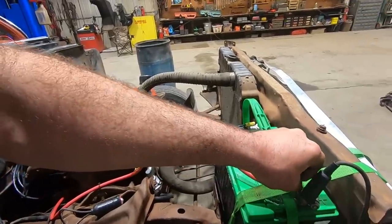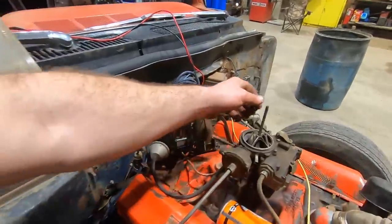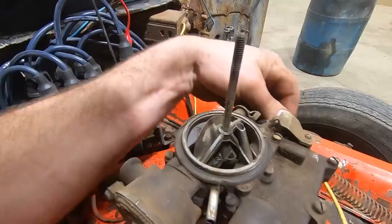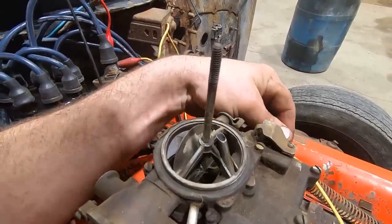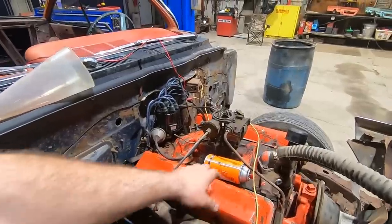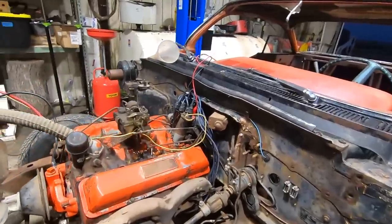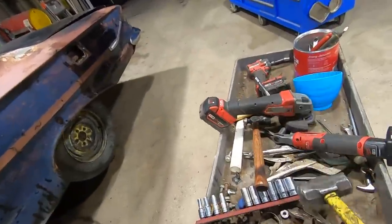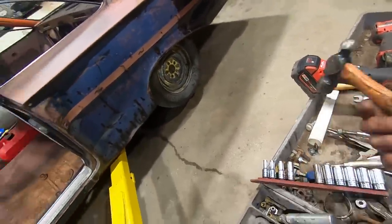Touch that to there. Fuel pump's running. We got any squirty squirt? I can hear it filling up the bowl. Oh yeah, she's squirting. Let's see if we get some ignition. Oh, I guess that float stuck again. What are we gonna smack that with? Seems like overkill. Oh yeah, a real hammer.